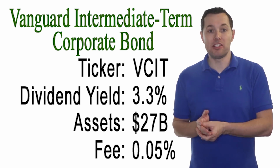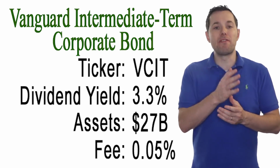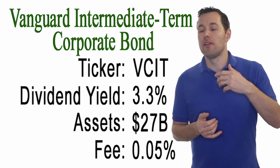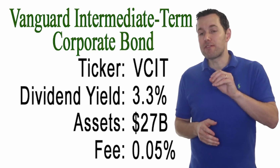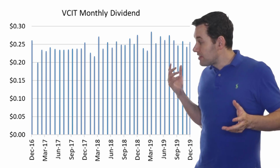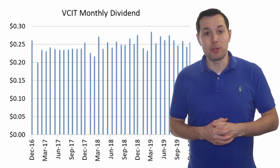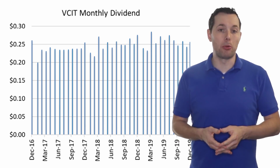So what this ETF does is they focus on buying corporate bonds that have a maturity from somewhere between 5 and 10 years away. They invest in bonds from companies like CVS or Bank of America, AbbVie, Broadcom, Microsoft, the list goes on and on. They have more than 1,700 different bonds in their ETF, so it's fairly well diversified. And then when we look at their dividend history, we could see that it's fairly decent. They've paid consistently most of the time above 20 cents per month for the past few years. So I think this is a decent medium-term bond ETF that could help diversify many of our portfolios.